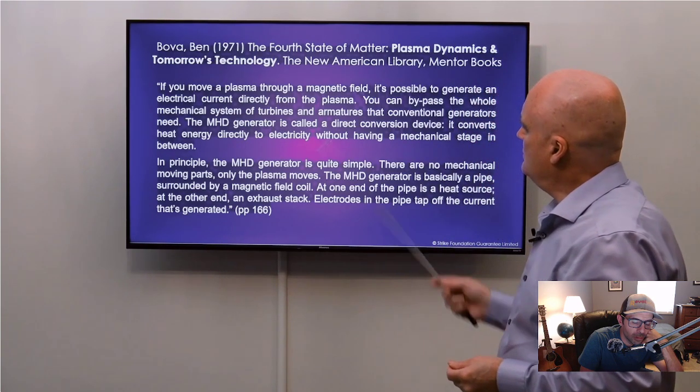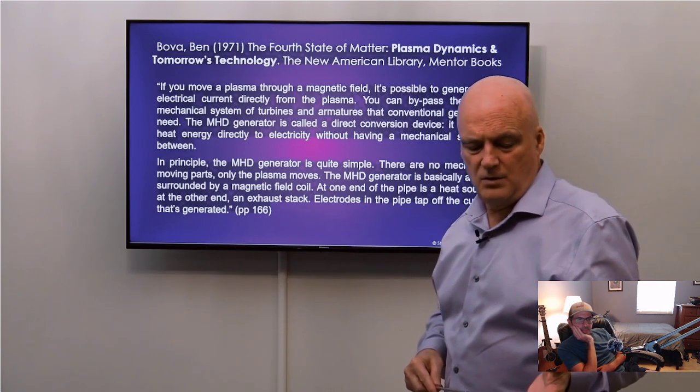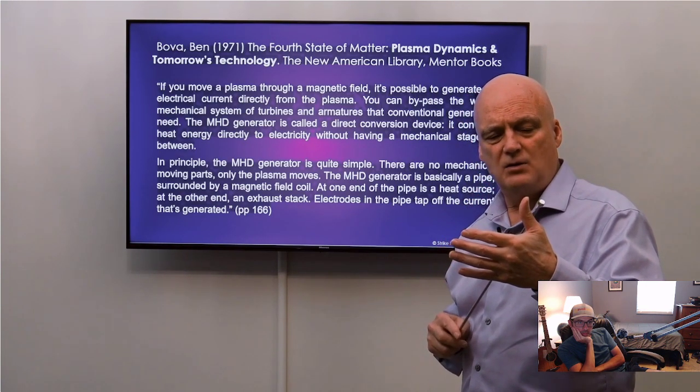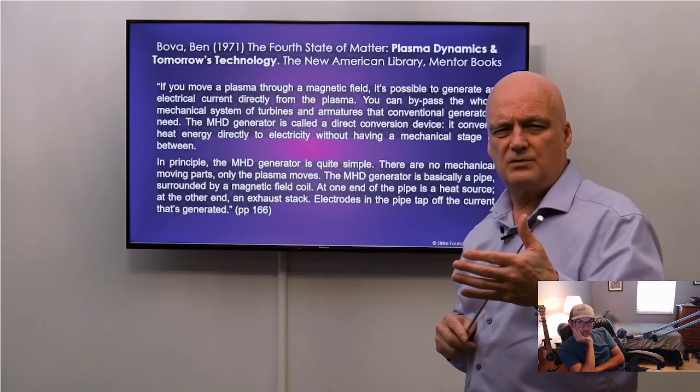So I'll just read this out. This is the fourth state of matter. So you've got solid, liquid, gas, and then plasma. And then if you organize that plasma, you create plasmoids. And the only way you can organize plasma is through creating a black hole. The only way you can create a black hole is through mirror planes.